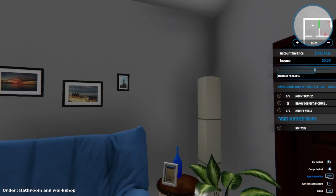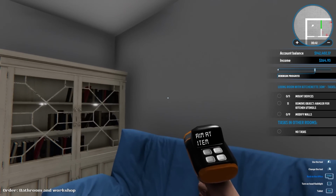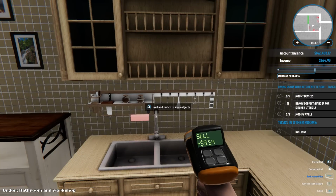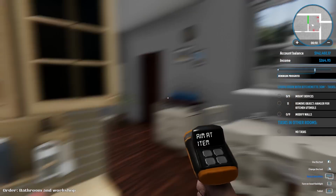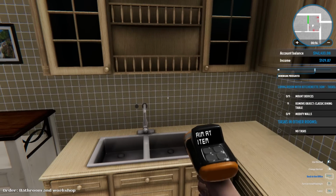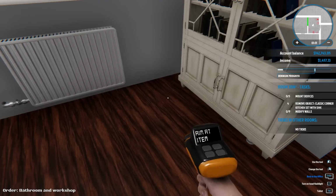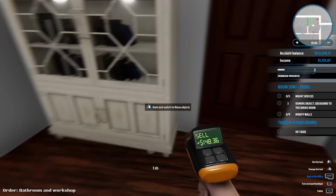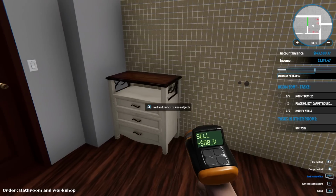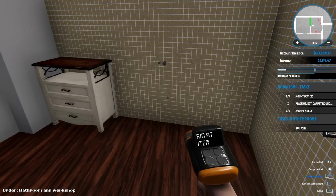Remove object picture. Remove object hangout for kitchen utensils. See, why can't we have this stuff? That. And that. Remove classic dining table. That. That, that, that. They want to keep that. You want to keep that. Do we need anything else in here? No. We need to build walls, though.